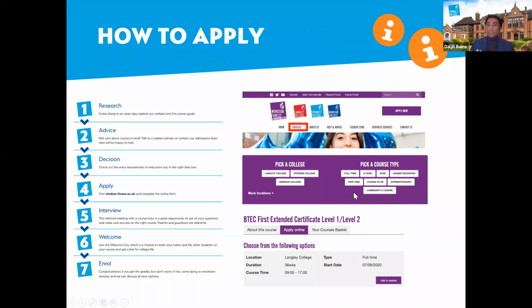So once you've done your research, once you've spoken to the relevant people, and you're ready and prepared to make an application, how do you make an application? Once again, it's all about going to the website. We don't do paper versions of applications, it's all online. And you need to set up an account, and then you can go in and apply for your subject. I've got a screenshot here of the website, so you can look at the kind of things that can help you filter your subjects when you're making an application.